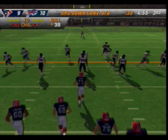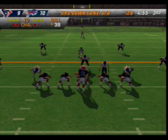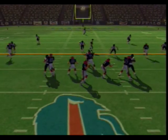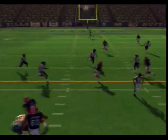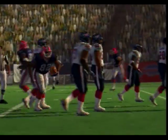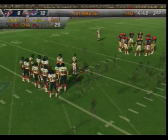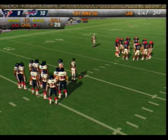Third and 6. Ball on the 39-yard line. The Texans line up in the quarter defense. And it's complete. Vrabel is there on the stop. John has proven he's a consistent player. Yeah, especially in situations where they're looking to get first down yardage.